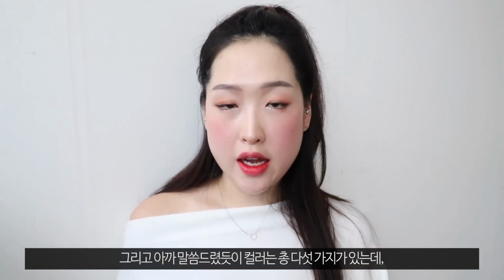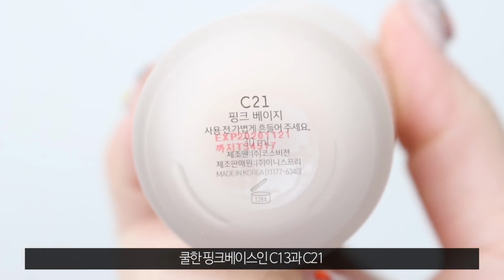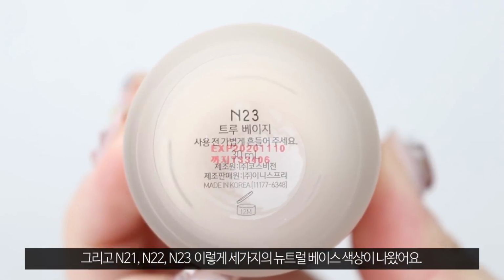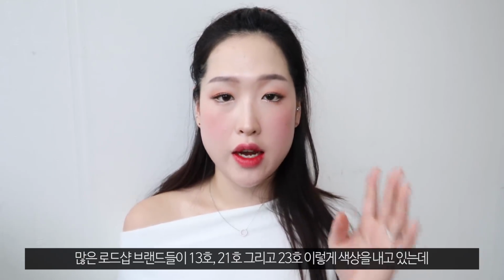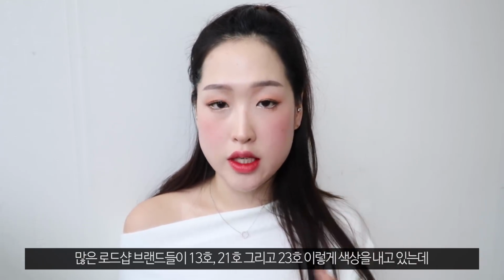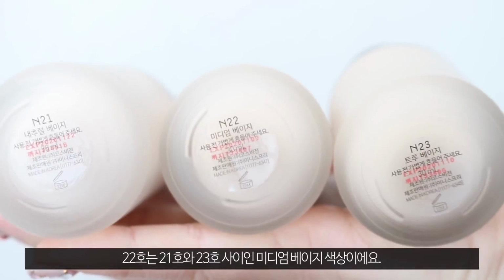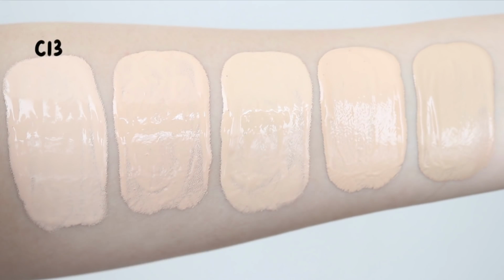Like I told you earlier, they came out with 5 different shades: C13 and C21, which are both for cool tones, and they've also come out with N21, N22, and lastly N23. This is quite different because most Korean brands only carry shades 13, 21 and 23, but this time they decided to bring out 22, which is obviously in between 21 and 23. So those were the 5 different shades.